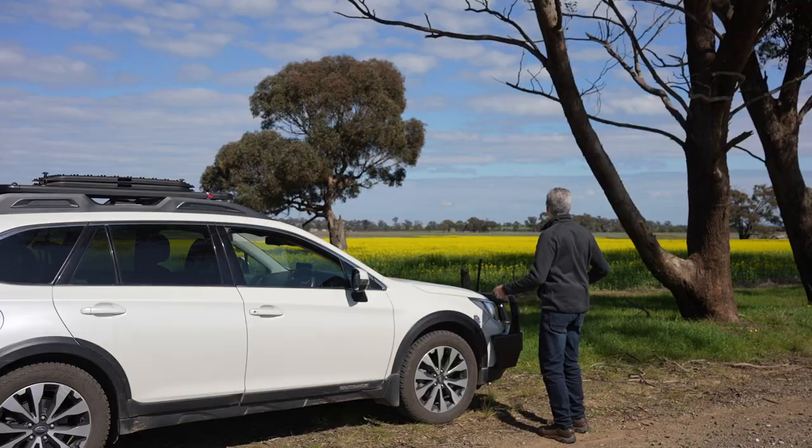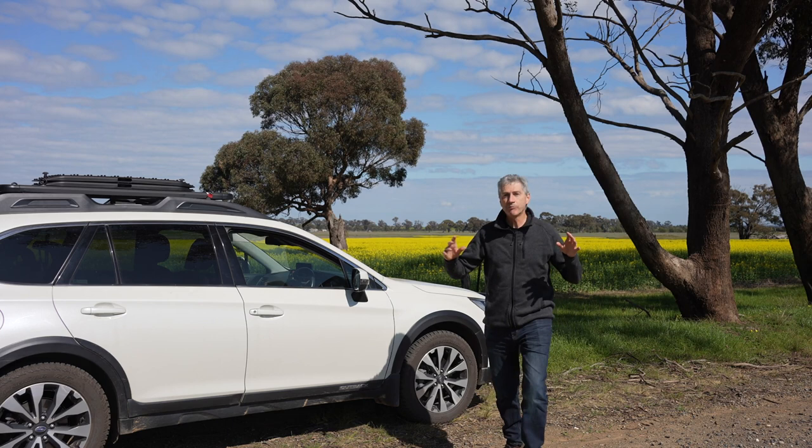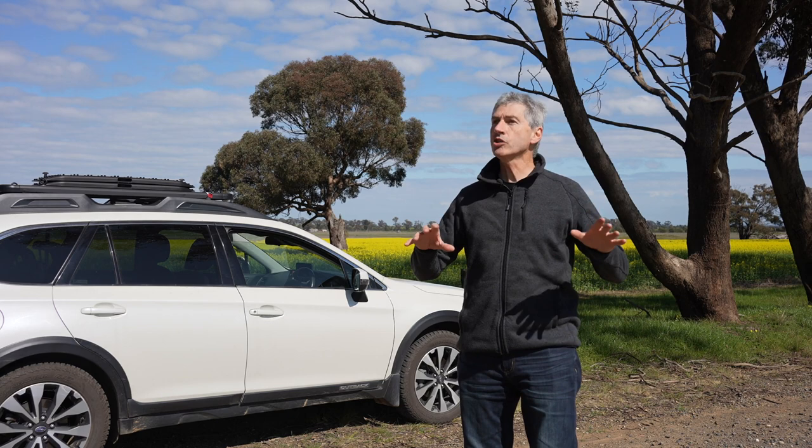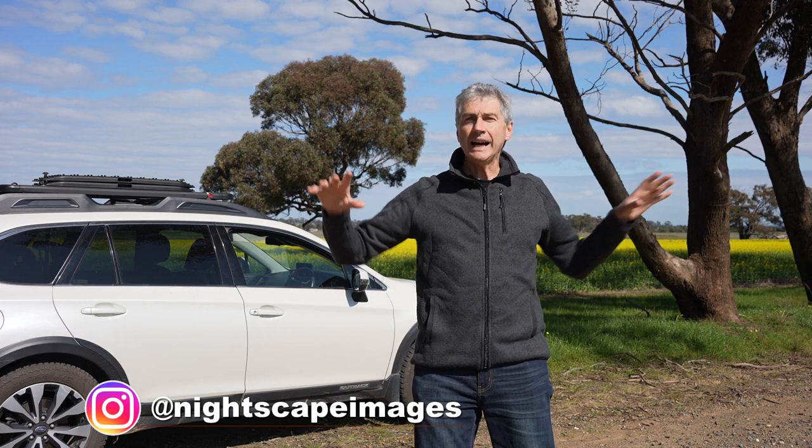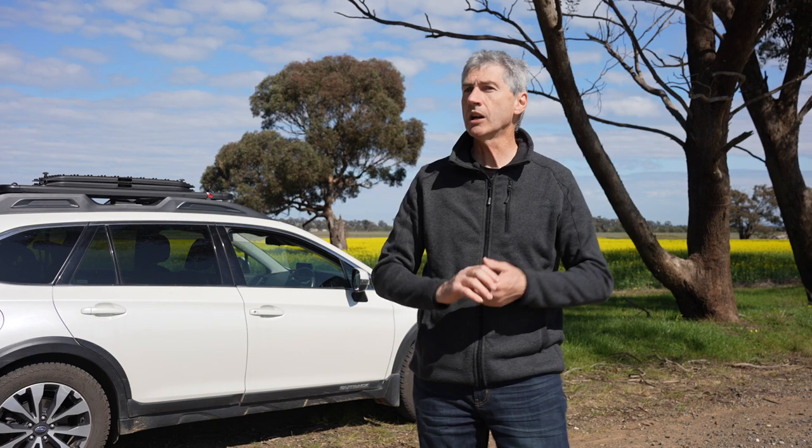Okay, so here we are. I have been frustrated to death the last couple of days because I have actually been searching for a single tree standing in a canola paddock. Now, at the moment, it's the end of August. We have a beautiful carpet of canola. Now, it's pretty early this year, to be honest. Normally, it's September, start of October, you get the best display of canola.